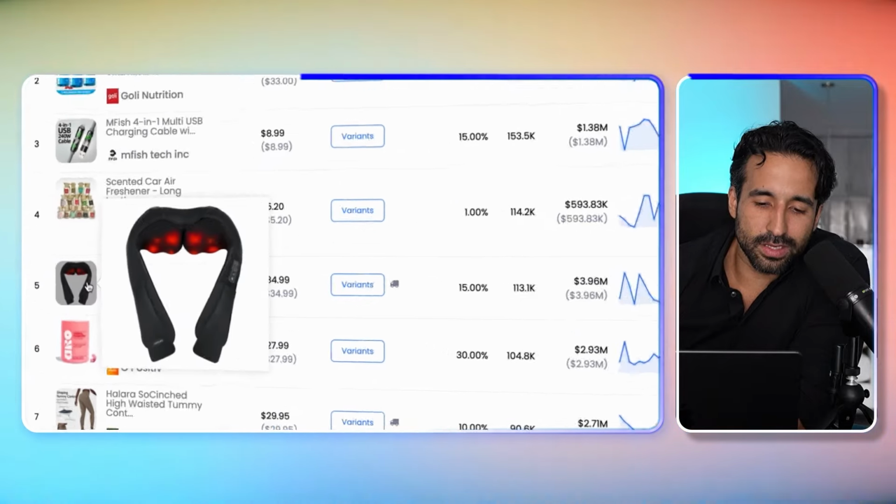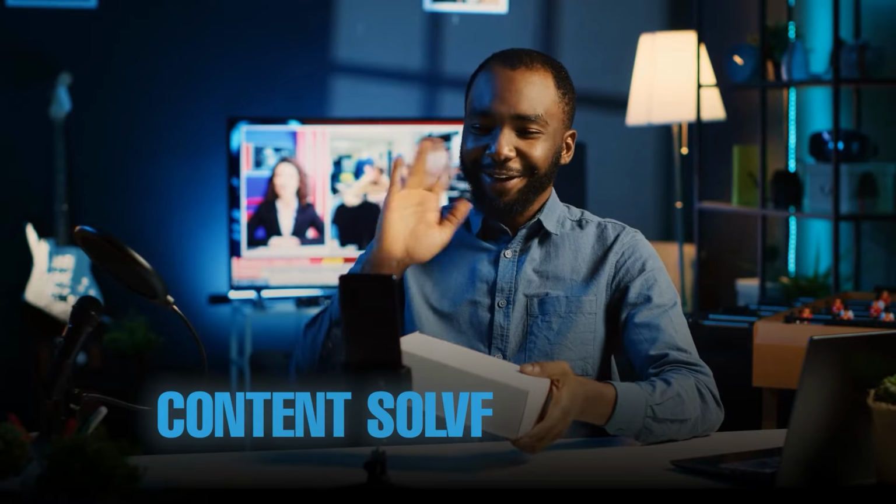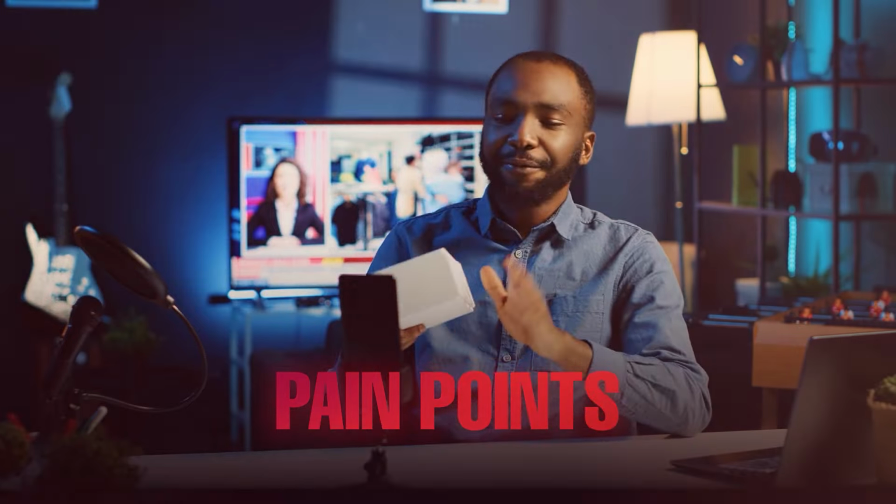If you look at this one, neck massager, right? Again, I'm sure the content being made around this is, I have pains on my neck, I was stressed, but I got this thing and now I'm relaxed. You use it when I read, and so on. Again, content around it solves a problem. It triggers people's pain points, right? So you need to figure out what problem the product that I want to launch on TikTok Shop solves, and can content be made around the product?